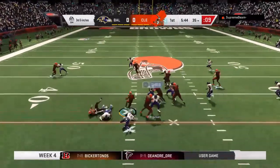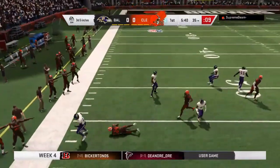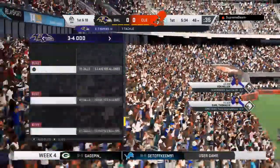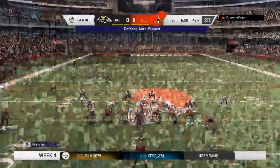They'll run for it. Here's Chubb. And able to get this one across the 45 before he's brought down. That's good for a Cleveland first down, an 11-yard pickup. Defense had a chance to get off the field here on the opening drive, couldn't do it.